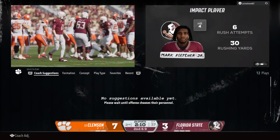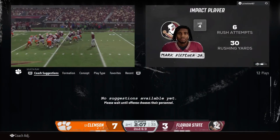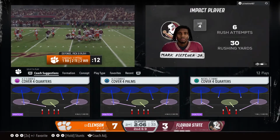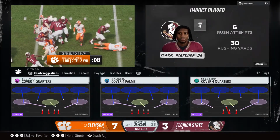No pickup at all on that play. If you're going to stop the run game, you better be physical up front on the defensive line. They've got some maulers. They've got some dudes with bad intentions. Nice play there.